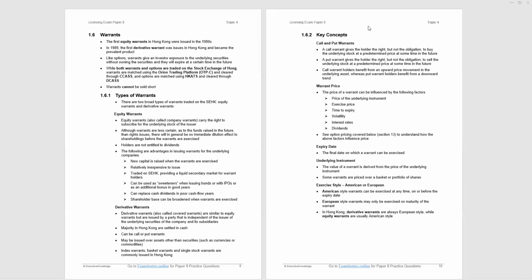But it's the price of the underlying instrument, the actual market price, the exercise price, the time to expiry. So the shorter the time to expiry, the less valuable. Volatility, that is volatility of the underlying share price, interest rates, and dividends that are paid on the underlying asset. Expiry date of a warrant is the final date on which it can be exercised.